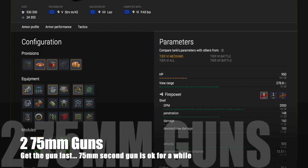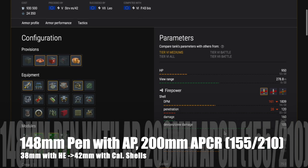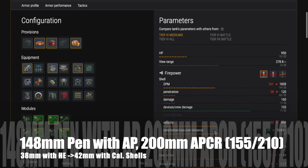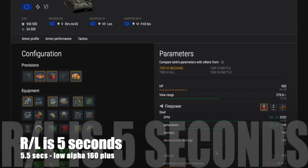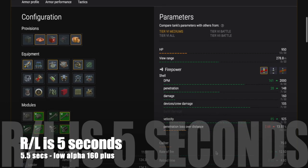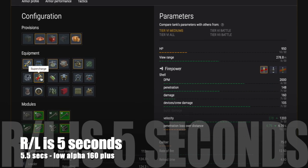And also, this tank is really about going hull down, etc. because of the gun depression, so get that turret first. Now, in terms of the gun, you get 148mm of pen with AP, 200mm with APCR, going up to 155 and 210 if you use calibrated shells, 38mm of pen with HE, going up to 42mm if you use calibrated shells. Reload is 5 seconds with gun rammer, 5.5 seconds with calibrated shells, and you get low alpha rolls, right?